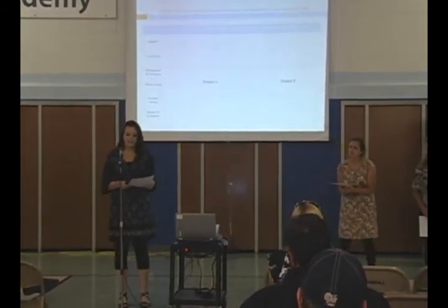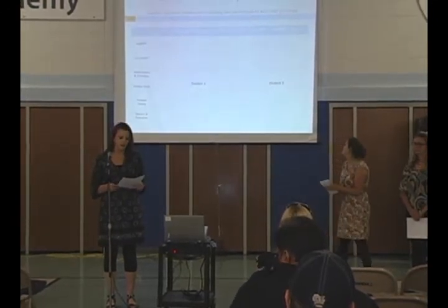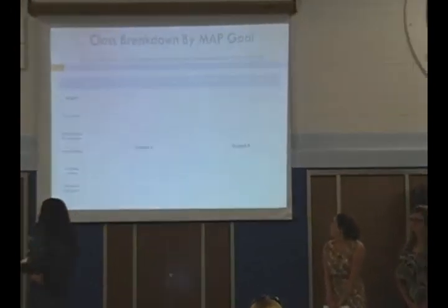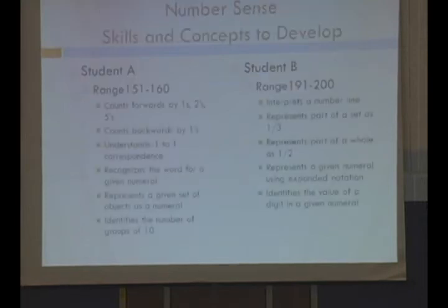The MAP test is a computer-based assessment that all of the students in the Waukesha District take 3 times a year: in the fall, the winter, and the spring. The MAP test is comprised of 6 different strands, which you'll see on the left side of the screen. Students are placed in ranges in each of those strands based upon their performance on the math test. I've placed student A and student B at 2 different ranges within the number sense strand to show you the difference in instruction that is needed for these 2 students.